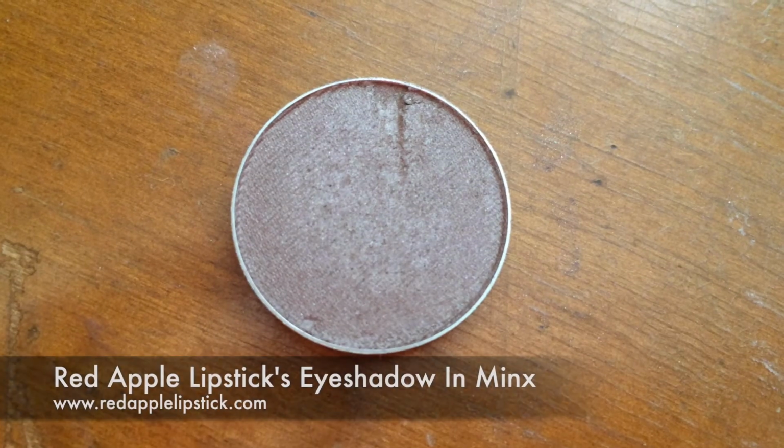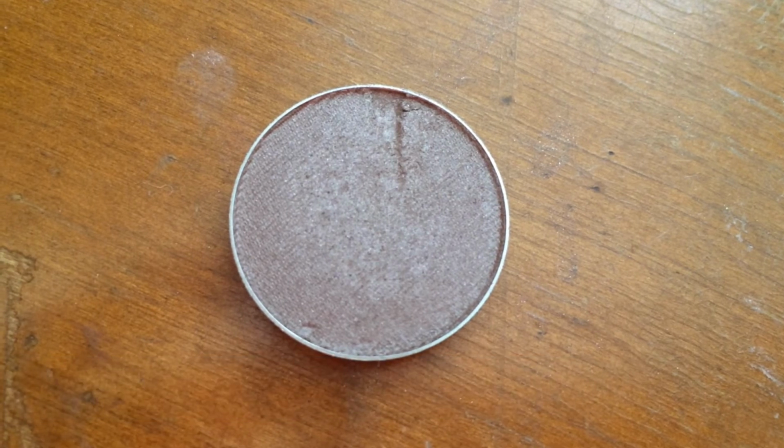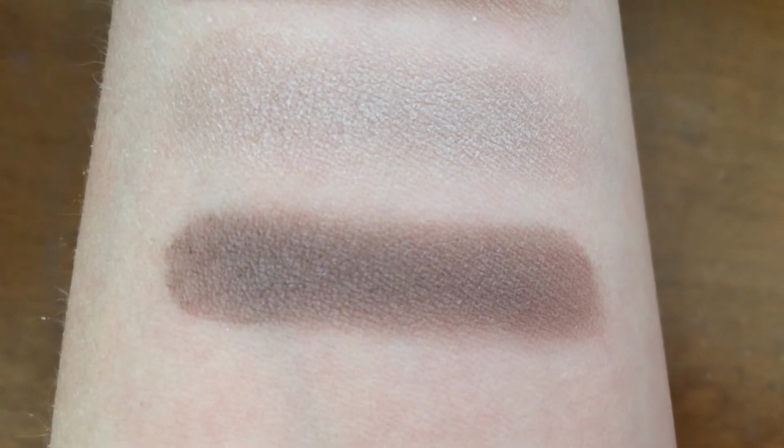This next eyeshadow again is a taupey shade. It is called Minx, and I love this one because it has this magical thing about it that it can transform to take on different undertones. Like if you pair it with grays, it looks a little more gray. If you pair it with browns, it looks a little more brown. It is like magic, and I highly suggest it.